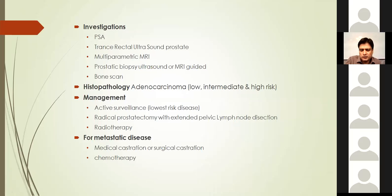So management: once the tumor is diagnosed and you have labeled it as an adenocarcinoma of the prostate, the question arises of staging of the tumor. Either it is organ confined, locally invasive, or distant metastasis. So tests like CT or MRI can give you the level of invasion in the pelvis and the abdomen, and a bone scan can give you the level of invasion in the bones, because prostatic adenocarcinoma in the majority of cases penetrates into the bones first. So the bone scan is very vital to look for metastasis.